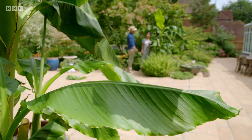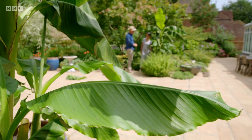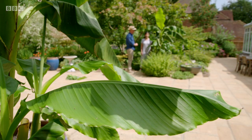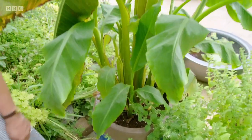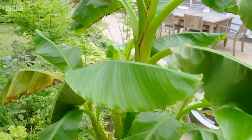But, you know, because you've got a couple of them, you could think about releasing one out into the garden. Well, there is a long-term plan of doing that, of putting them into the ground, yeah. And they're just fabulous architectural plants, aren't they? Exactly. Tropical and lush and green, yeah.